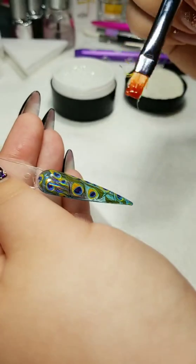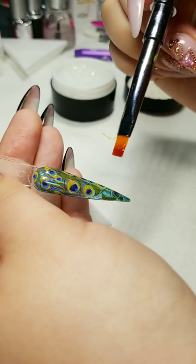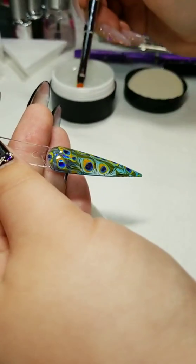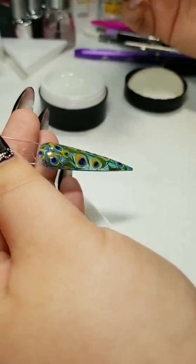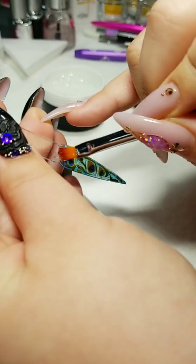And oh my god, look at my brush. Isn't that crazy? I can totally fix that, so if we have some time I will do that. If not, I'll just make a separate video.